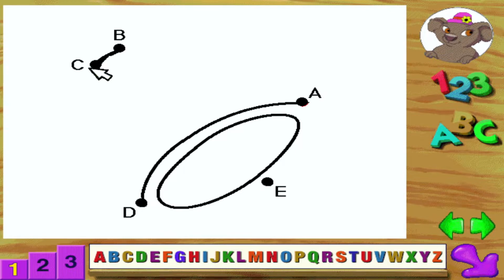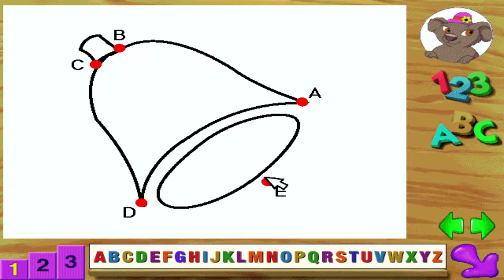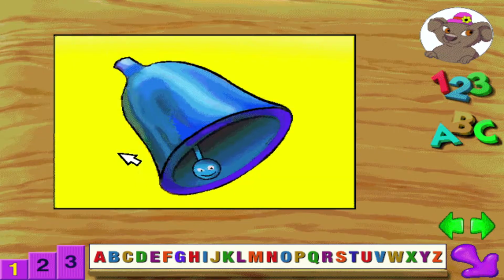Dot, two, dot, two, dot. Click on the dot with the letter A next to it. Then click on the rest of the dots in order to create a picture.